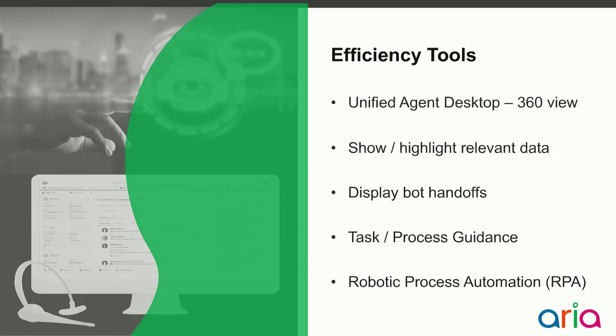Then there's the task and process guidance, so really breaking processes down into tasks and helping to handhold the agent through the process. And then robotic process automation, which can mimic keystrokes that an agent would do manually. And we'll dive into these two a little bit more in depth, the guidance and the RPA.